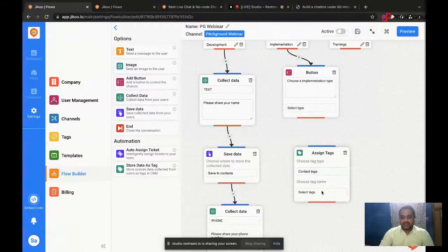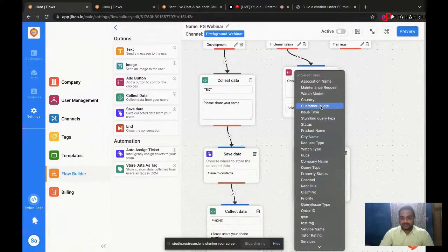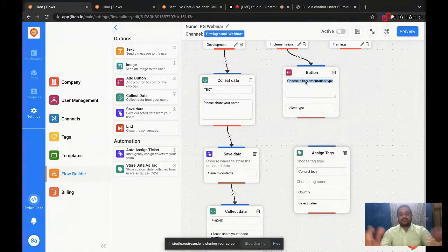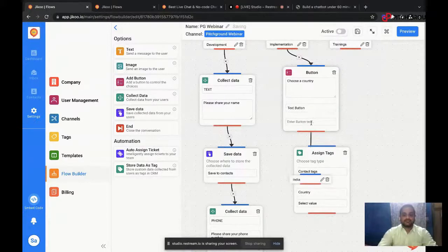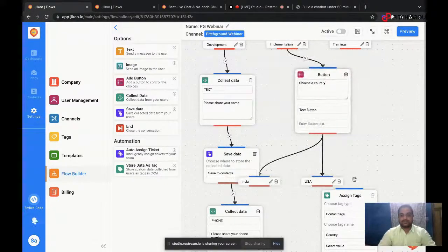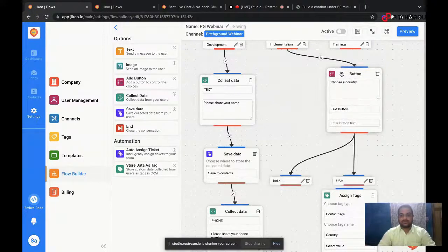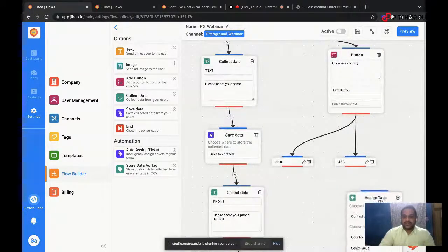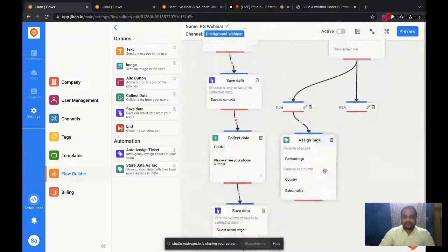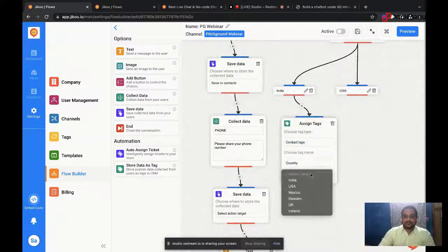I'm going to just select any one of these tags here. Okay, so let's say, for example, country, right? I'm going to ask this particular customer's country. I'm adding two countries here, India and US. If the customer selects the country as India, I can immediately assign the tag as India. This will be automatically assigned to the ticket, right?